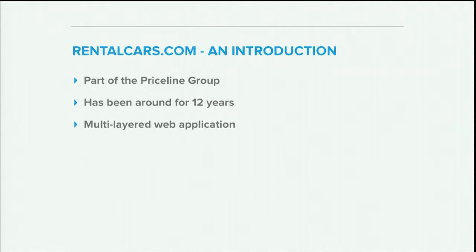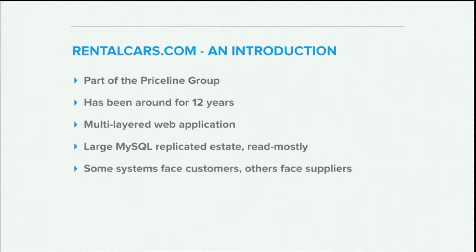We have a multi-layered web application. Obviously, it's an e-commerce business. We have a large MySQL replicated estate, which is read mostly. Not many writes happening, but lots of reads. Some of the internal systems face customers, others face suppliers, from which we get the availability and pricing data, mostly in real time.